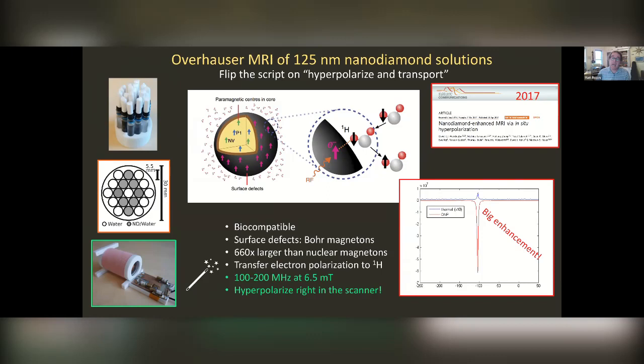So this is work that we've done with nanodiamonds, published in Nature Comms in 2017. Nanodiamonds are very small. You can tell from their name, 125 nanometer in this case. They have all of these little surface defects, which are electron-like. So each one of those is like a Bohr magneton. Remember, Bohr magnetons, 660 times higher magnetic moment than protons at any field strength. And so we use, again, the hyperfine interaction, the electron-proton double resonance interaction to transfer that in aqueous solutions.